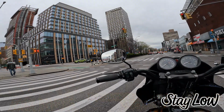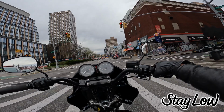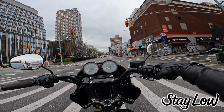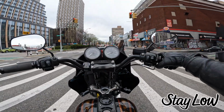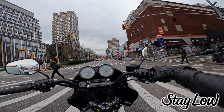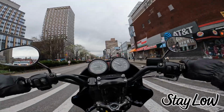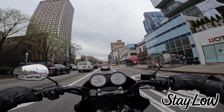Okay, so key difference number one is you got your 39mm forks, rather than your 49mm forks on the '06 and up. So you got a smaller fork tube. You also have a smaller tank. So again, smaller forks, smaller tank. And finally, the frame itself is also smaller. So you are dealing with a Dyna that is smaller than the other Dynas.